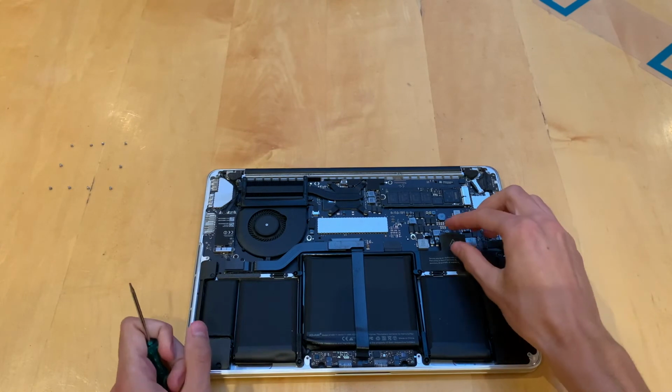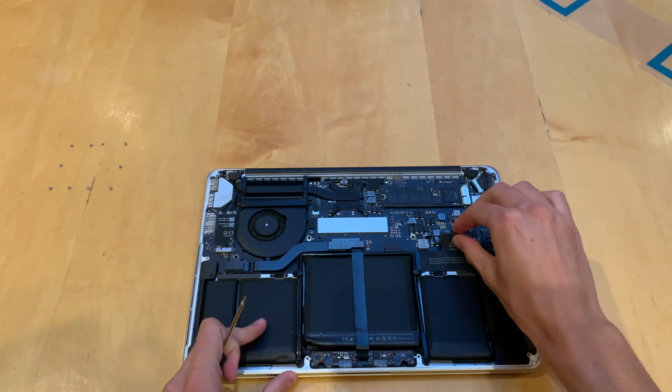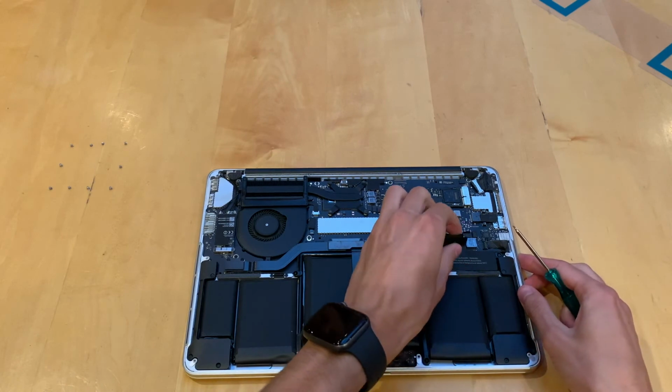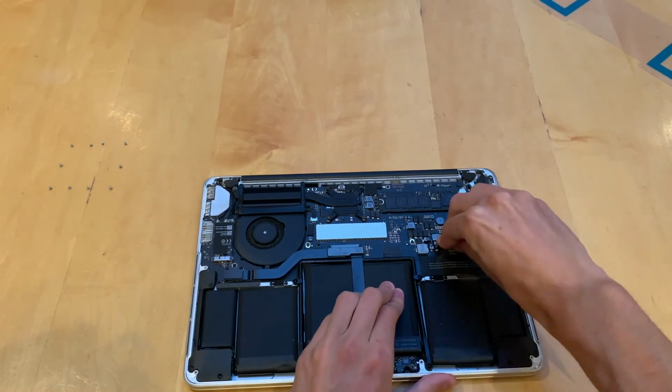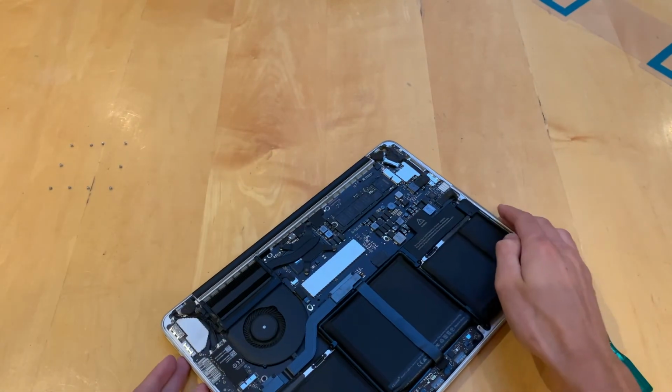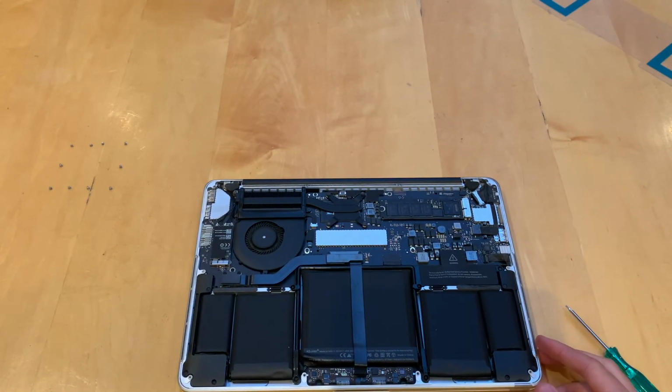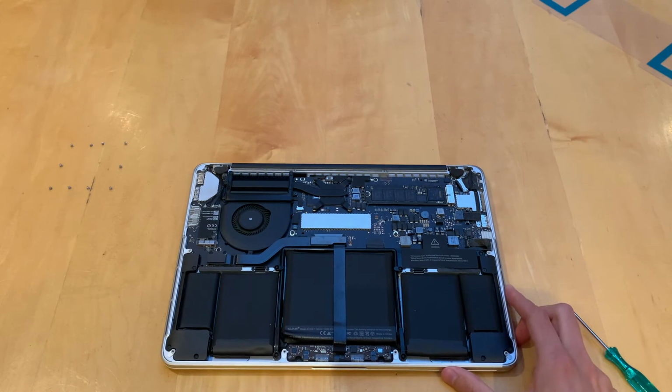So last thing is to connect the battery up. We should be able to just push it back into place. There we go. All connected, so last thing to do is go ahead, put the back cover back on and screw in the 12 screws.